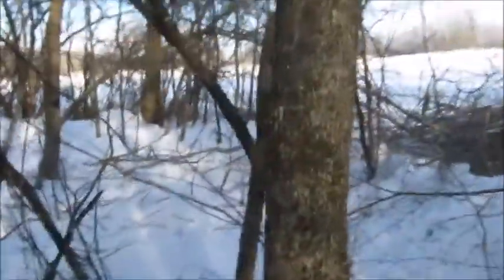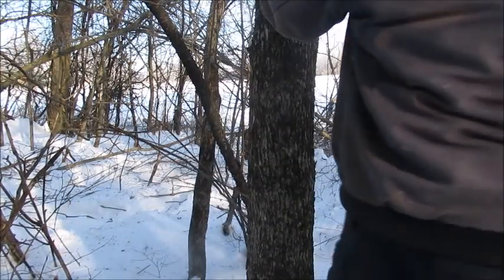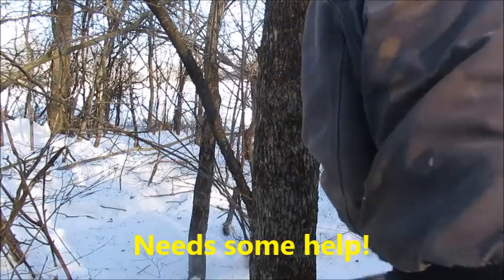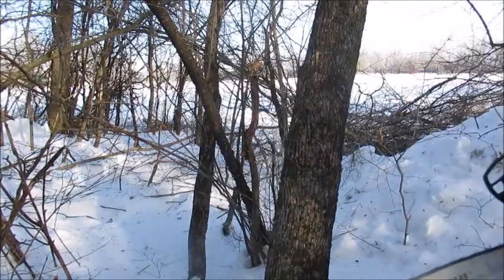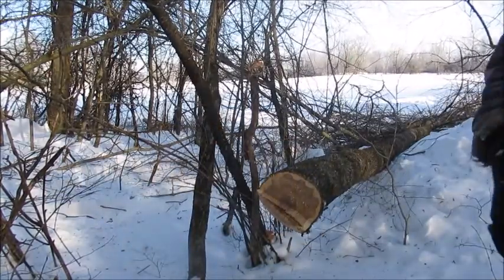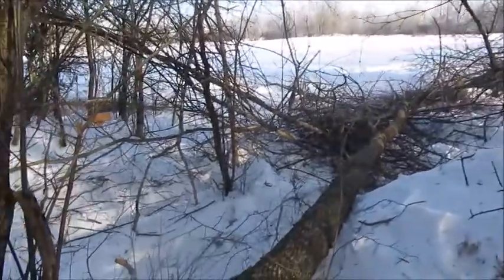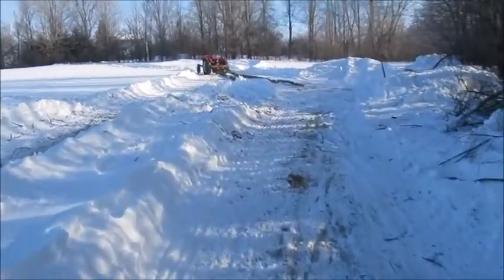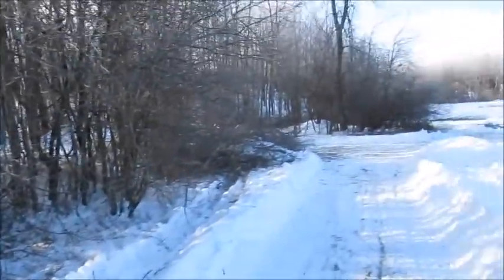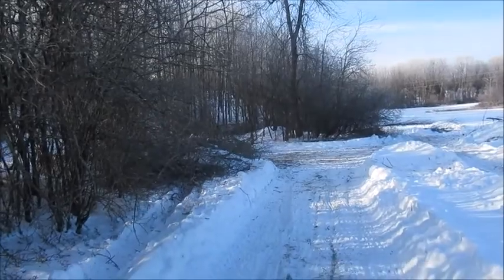Okay, guys, I'm just going to set you guys up right here. Need a little bit of a push. Okay, let's get out of here. Okay, guys, we got that out. That's it for here, I guess. There's 38 trees out of here. I left that big one for now. See how it goes.